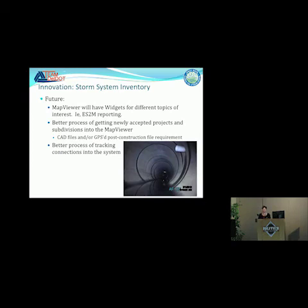Some of the innovation in our storm drain system: eventually it will have different, what they're calling widgets in it. Right now it's just the NPDS widget, but we'll eventually have an ES2M widget for all the CCR inspections.